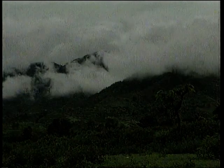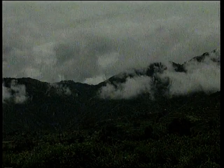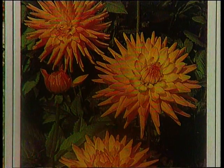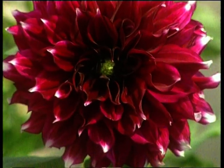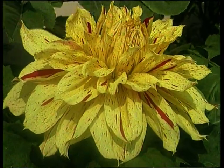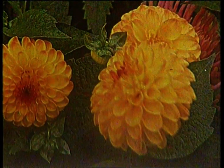Dahlia can be grown in the hills during summer and in plains during winter. A cool climate and moderate rainfall provide best results. Single, double, cactus, pompon, and decorative are some of the types of dahlias. The bloom size ranges from over 254 mm diameter for giant to below 50 mm diameter for pompons.